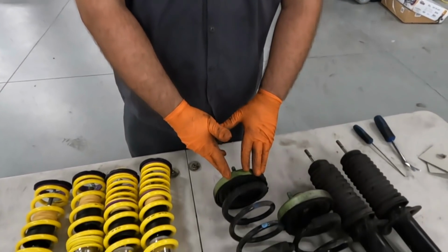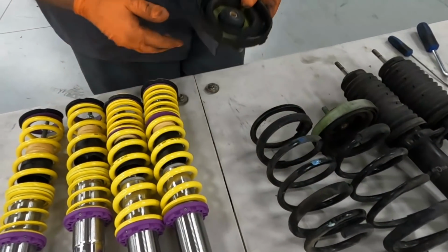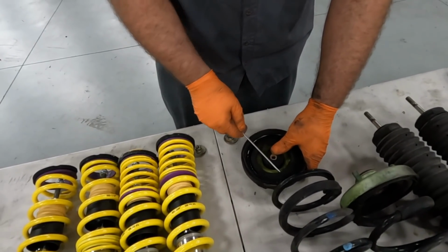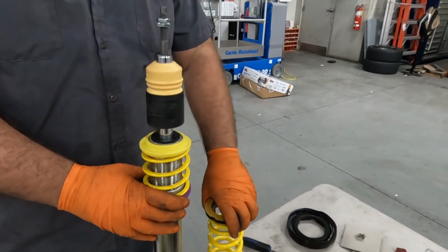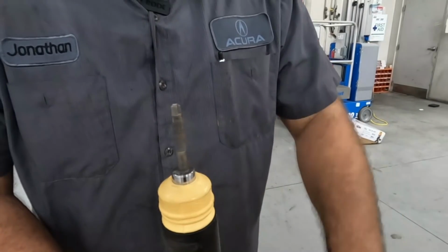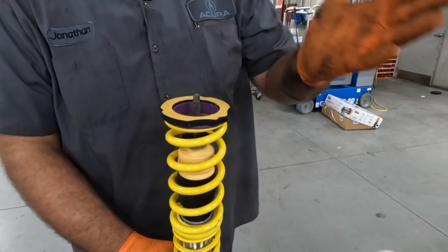All right, so we have our front struts disassembled. The goal is to get our top hats to install on the aftermarket struts. So we got everything off. Pull that bad boy apart just like that. I think we're going to try and pull this rubber insulator out. All right, so we're going to swap over this washer onto here. We'll have this go right on there.